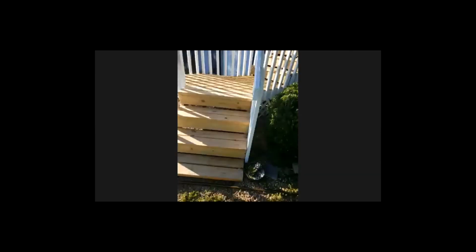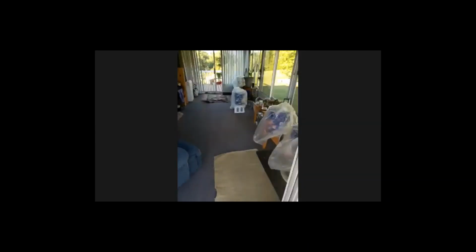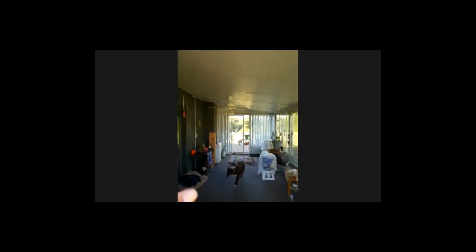Okay, I assume you want to see the mushrooms too? Yeah. Okay. Come on, girls. Okay, so I keep the mushrooms either in a back room or on this back porch. It gets super hot, but the wind flow makes the humidity really high in here and they love it.